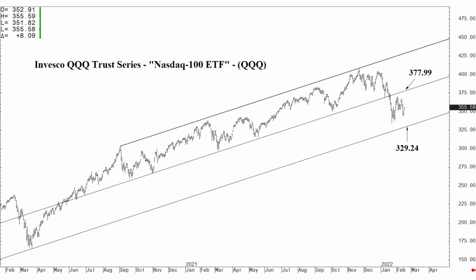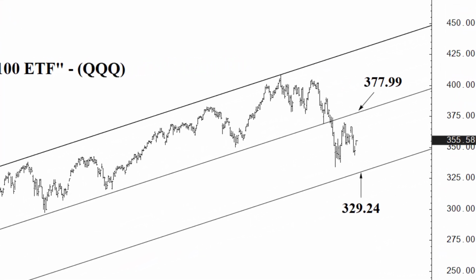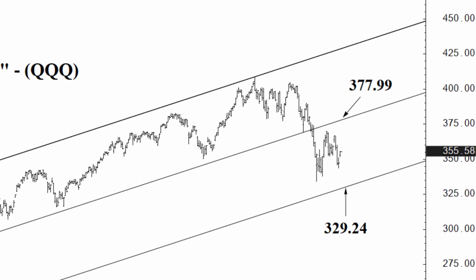Let's take a look at the charts. This is just, once again, the reminder. I like to start with this. Always start with the big picture and work your way in is my motto. I think that's effective technical analysis.